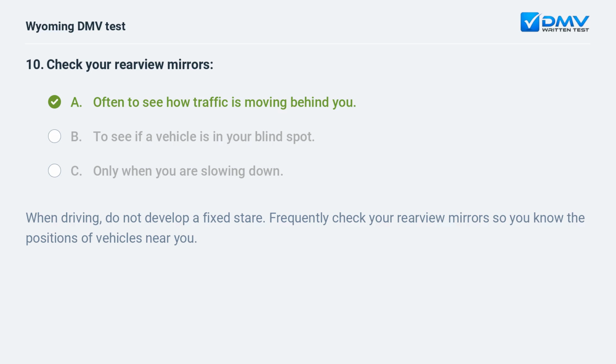When driving, do not develop a fixed stare. Frequently check your rear-view mirrors so you know the positions of vehicles near you.